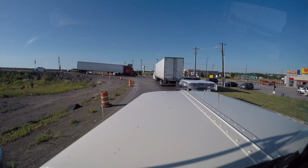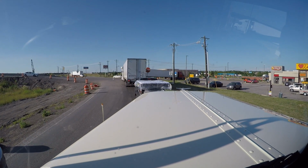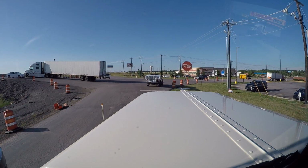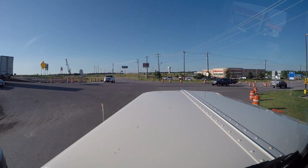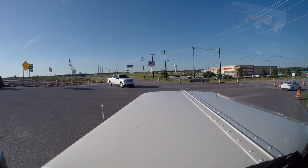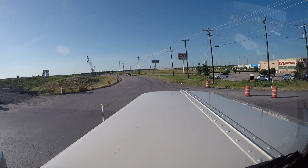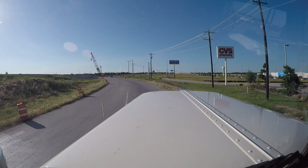So, let's see what that cost us. That cost us $204. So there you go, 204 bucks. Much better than the alternative, because that could have got real ugly, real fast, had that tire blown. Took out mud flap hangers and blah, blah, blah, you know.